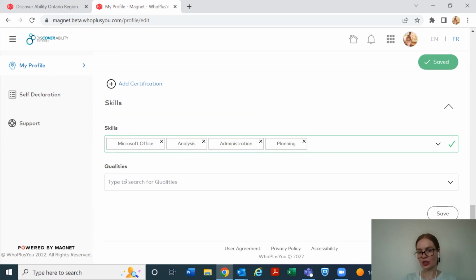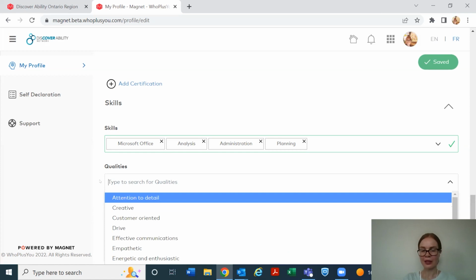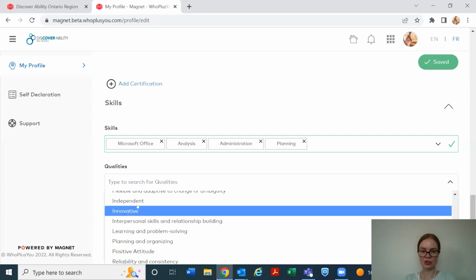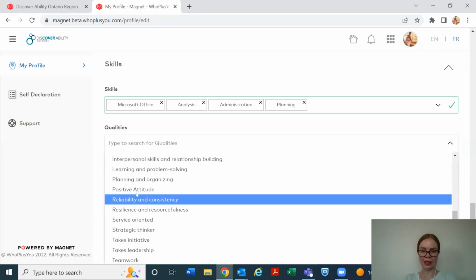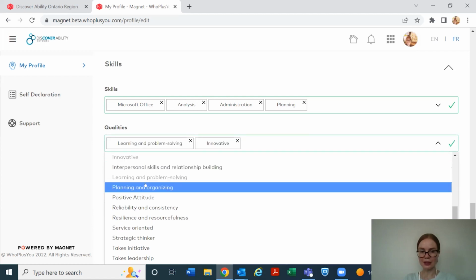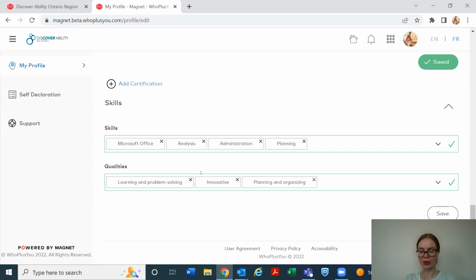And this last section here, qualities. Now, this isn't something that you get matched on. It's kind of like a nice to have. It's things like attention to detail, creative, customer oriented, effective communications, planning and organizing, positive attitude, things like that. You can fill this in. Once you fill that in, it just makes your profile look more complete. If somebody is viewing your profile, they will see that you've added that there, but it's just not something that is actually matched upon. So I'm going to click save.